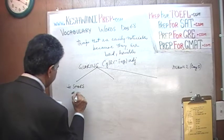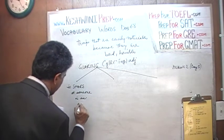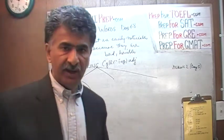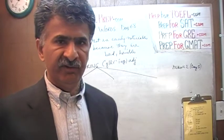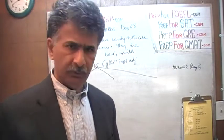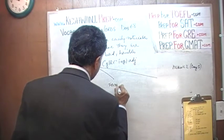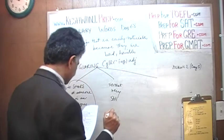at someone in an angry manner. To stare at someone in an angry manner. If you're angry at somebody, if you're pissed off at somebody and you stare at them in their face, that's called glaring. You're glaring at them, you're angry, you understand? Second meaning of the word glaring is something that is very shiny.